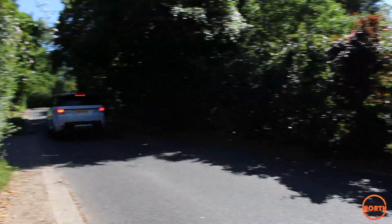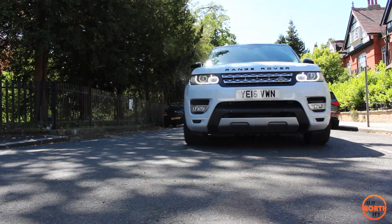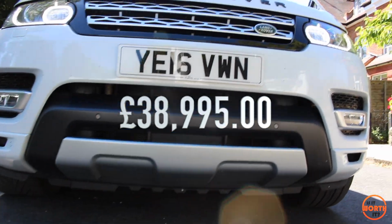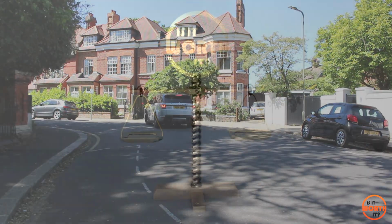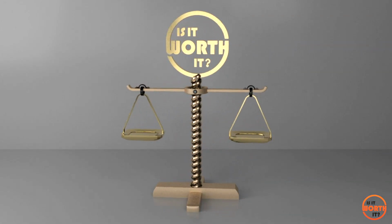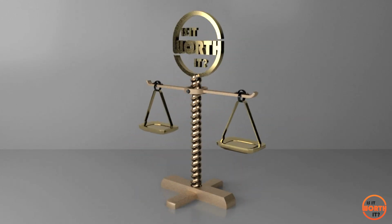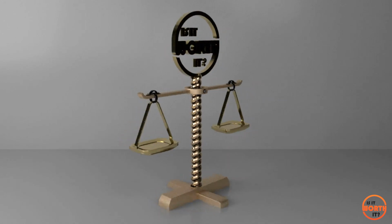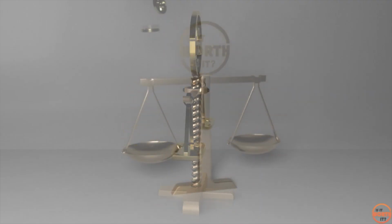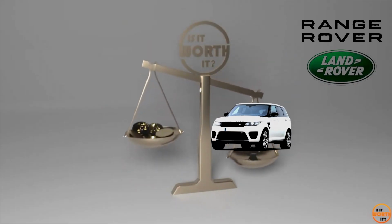So it's time to conclude this video on the Range Rover. Now remember, this is a Sport Edition. It's not just your standard Range Rover. Remember, it's got that 3-litre diesel and that comes in at £38,995. So what we're literally going to do is weigh that against the scale. It's the Range Rover versus the scale of worth. Now what that means is we prop that against its practicality, reliability, fun factor and its appeal. And then we weigh that against its cost and see which one weighs more. So, as we can see now, the Range Rover comfortably weighs that scale down, which means it gains the Is It Worth It seal of approval.